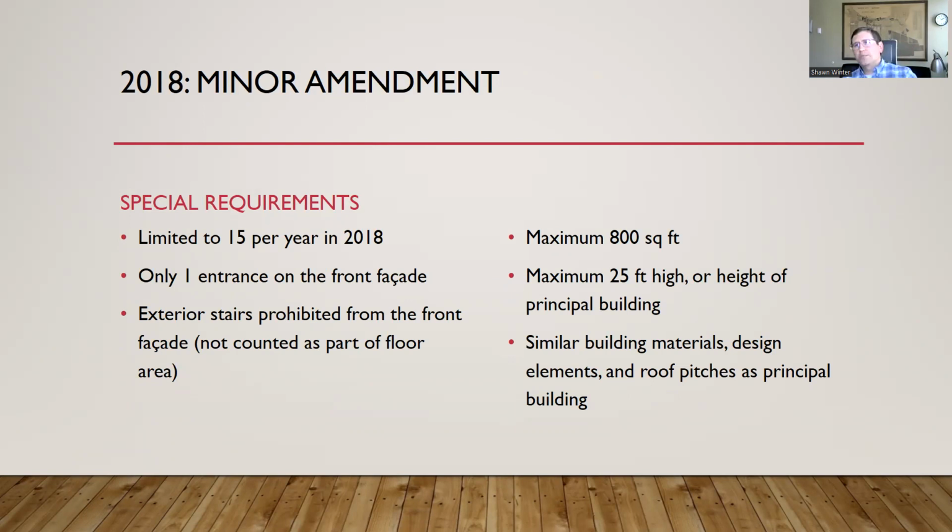So we did another little amendment in 2016, some tweaks. And then 2018 was the last time that we revisited this. We added some additional special requirements. The number of licenses issued each year was bumped up to 15. Then we added some design standards.